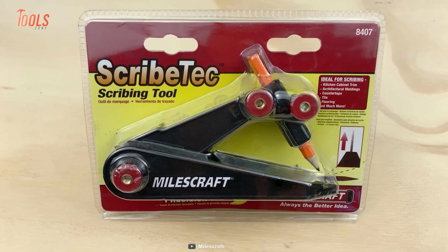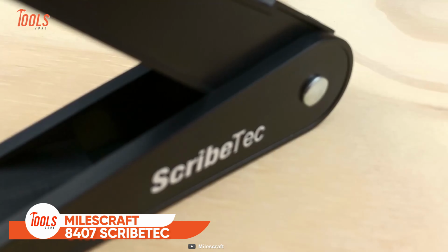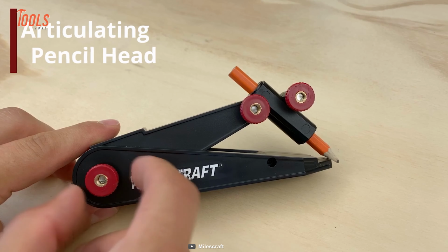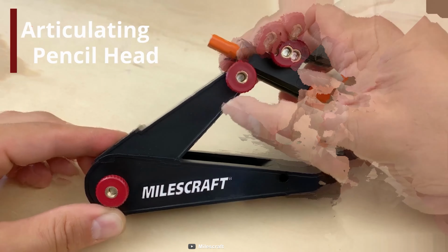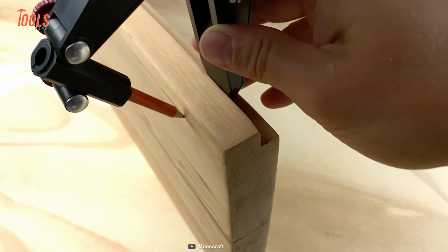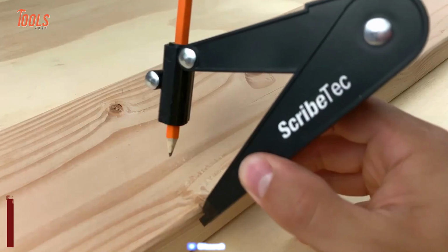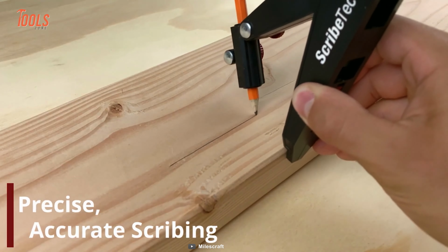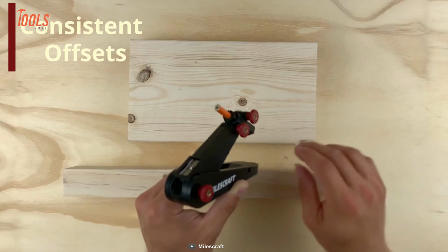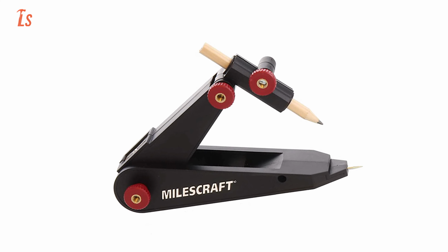To conclude, we have the Milescraft 8407 Scribe Tech, an ultimate tool for accuracy and flexibility. With its built-in articulating pencil head, the Scribe Tech is perfect for all your scribing needs, whether you're working on architectural moldings, cabinet trim, or countertops. And with its ability to stay parallel on all surfaces and maintain consistent offsets, you can say goodbye to crooked lines and uneven cuts. But wait, there's more.